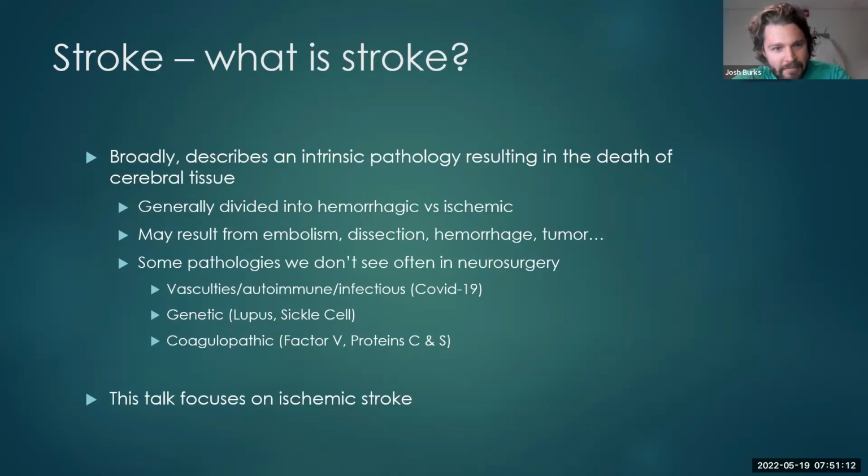There are also a lot of pathologies of stroke that we don't think about as much in neurosurgery because we just don't see them. We do a lot of angiograms, for instance, for patients with different vasculitis, either autoimmune or infectious, and that's a common cause of stroke. COVID-19 has caused a lot of strokes, and we've done a lot of thrombectomies in COVID-19 positive patients this year. Obviously, there are also genetic factors and hypercoagulabilities that people are born with.